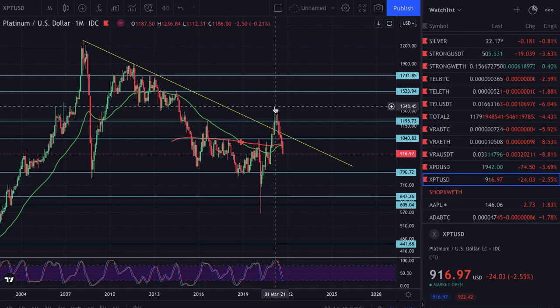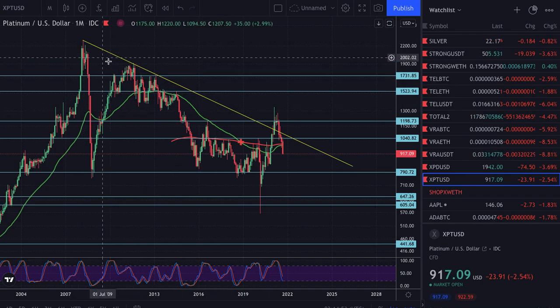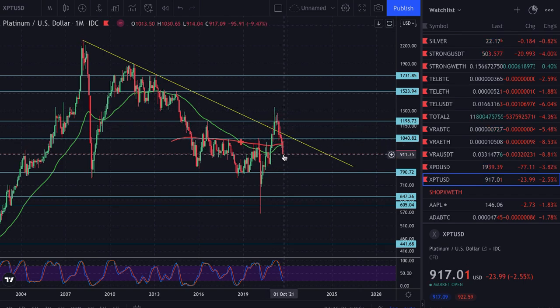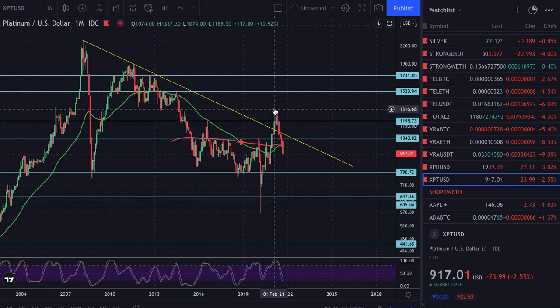All right, platinum, a similar move. This is the monthly time frame, coming off the big high in 2008 of 2300. We did finally break this downtrend line. It took us a very long time, and it happened in January of this year. We broke through, a lovely move up to 1,330 roughly, but since then a correction. But look, March 2020, that's a huge dip down to what, $560. Took less than a year to get to over double the price, up to $1,340, $1,330. So a correction downwards.